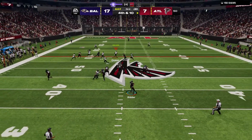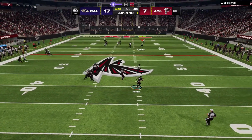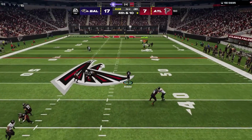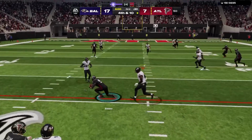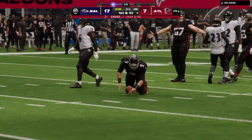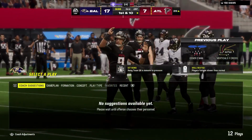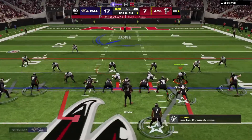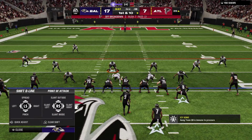Ritter on the 4th down try. Escaping the pressure right. Smart decision by Ritter, sliding down, and he's got the first. That's a 4th down pickup of 10 yards, and an opportunity certainly missed on the defensive side.